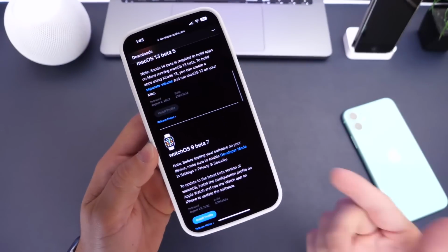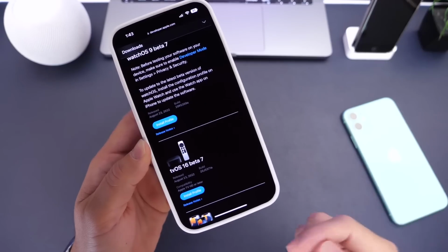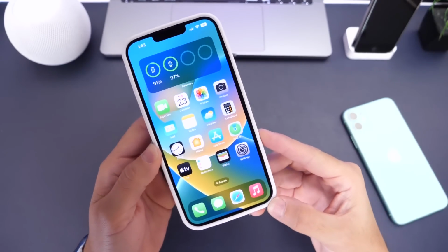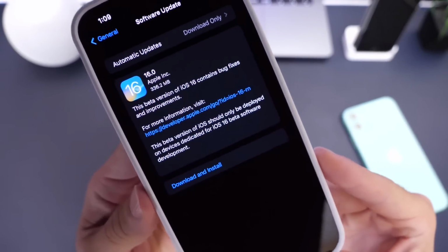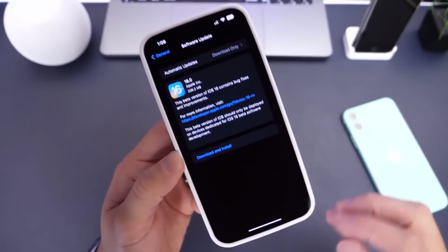Now, if we take a look at watchOS 9 Beta 7, that was released today for the Apple Watch, and tvOS 16 Developer Beta 7 has also been released for the Apple TV. Now, if we take a look here at the download, there it is. It's approximately 300 to 400 megabytes. There's also some bad news, things that I wanted to share with you guys.